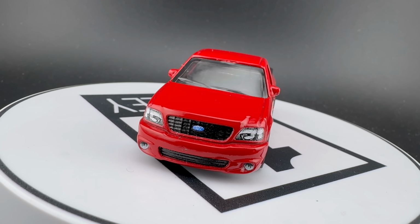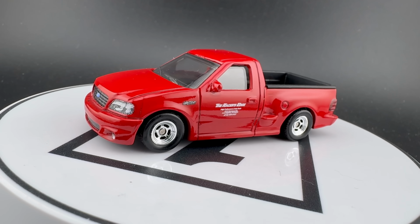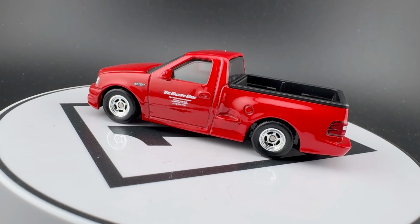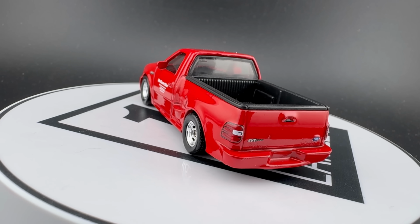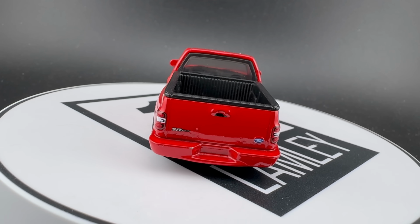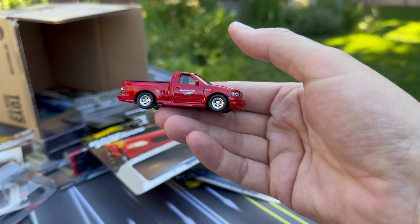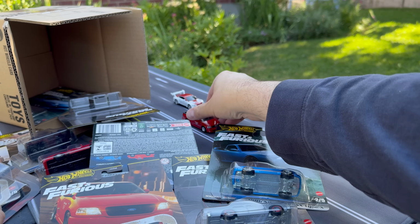Fast and the Furious is from the original. So I don't know if there's any difference here. I didn't pull out the other one because I don't think it's that significant to check it out. I'll just show this one very quickly on the turntable, knowing that outside of maybe a subtle difference here and there, it's pretty much the exact same version of that casting. So the repeats we don't have to spend a lot of time on.